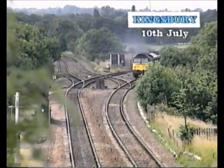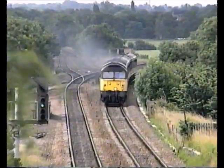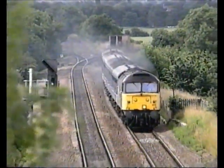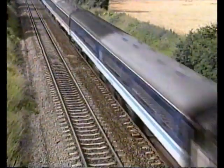Regional's loco-hauled trains include hired-in Class 47s. This is the 0902 from Birmingham New Street to Great Yarmouth, a very difficult train to trace through the timetables. It goes via Burton-on-Trent, Derby and Nottingham before heading to East Anglia.